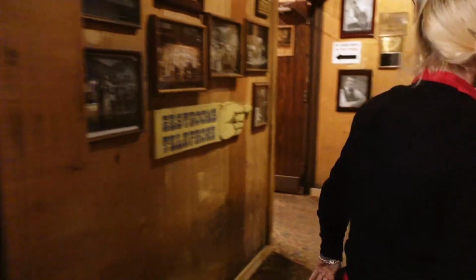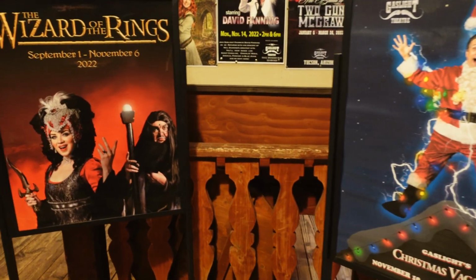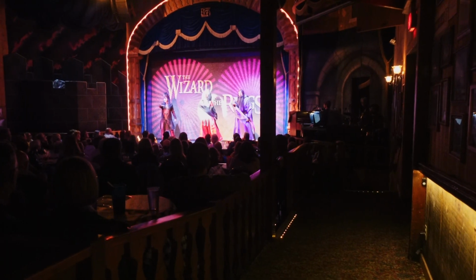The manager just gave us such a cool behind-the-scenes tour of the theater that's attached to the diner here, and we even got to see a little bit of a show. They do these amazing live shows that are kind of spoofs on popular movies. Oh my gosh, it was so funny, and the talent, wow, could they sing.